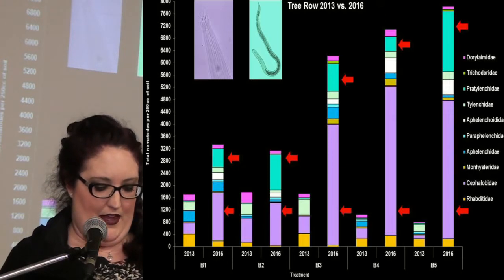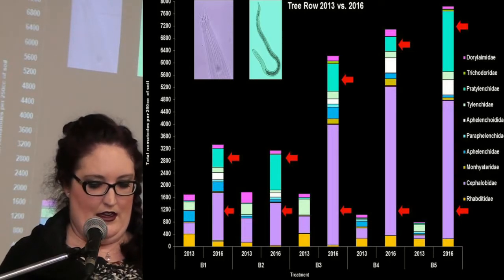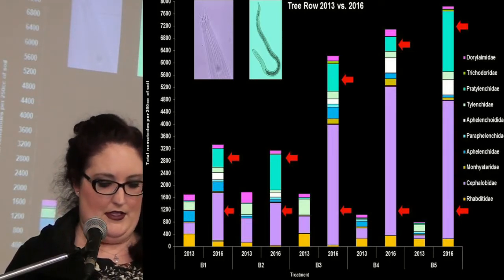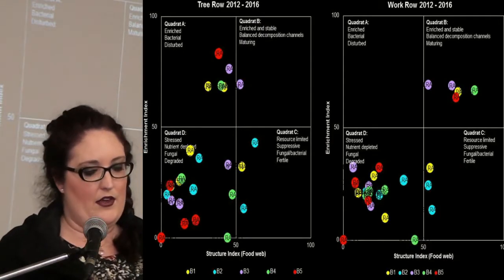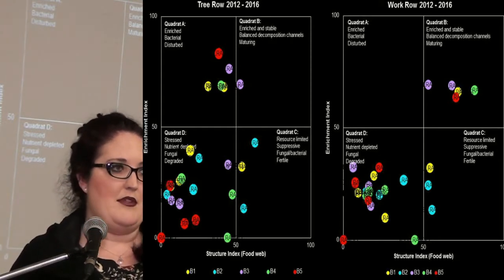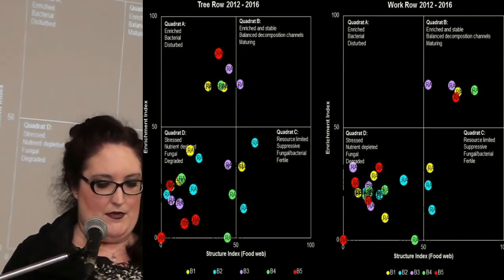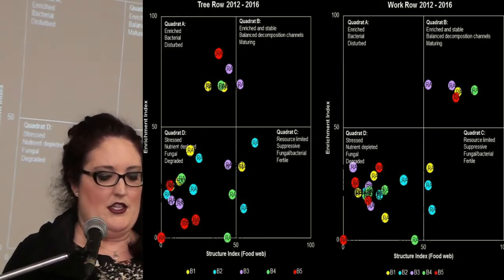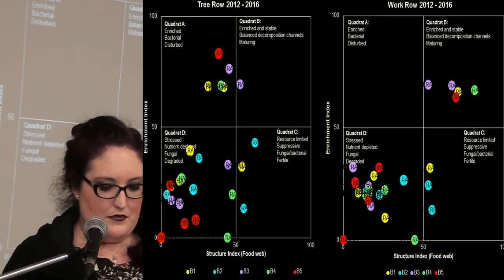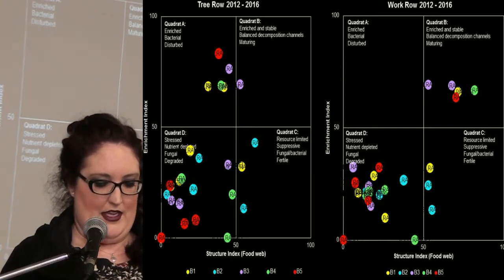Treatment 5, the biofumigant cover crop, indicates the most significant number of lesion nematodes, followed by B2, which is the Palinip oats. So this is the faunal analysis, and it is defined as a graphical representation of the condition of the food web in relation to its structure and enrichment as indicated by weighted nematode faunal analysis. So in essence, the position of the data points within the quadrants are an indication of the health of the soil environment. So you'll see the numbers in the circles indicate the year that the samples were taken.